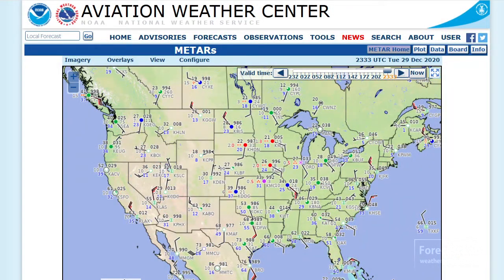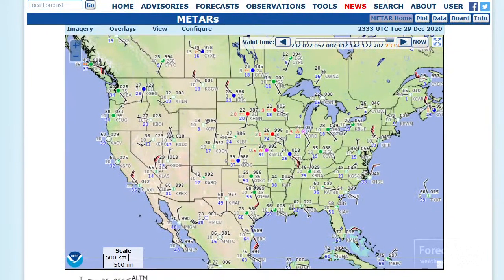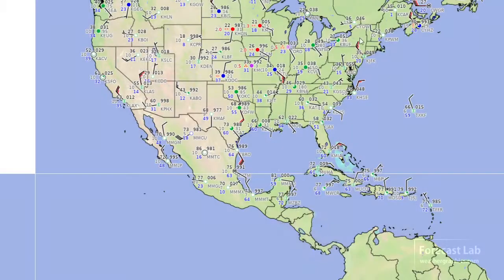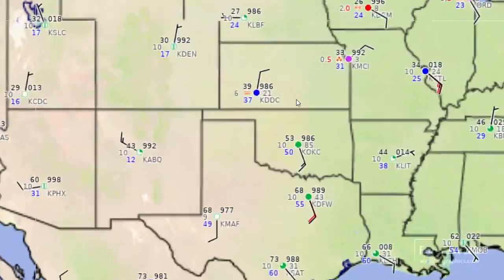Now that we have a very solid understanding of the thermodynamic structure of the air masses and where the jets should be, let's look at the actual data, and this will give us a more refined picture of where all these features are. Now, this is the Aviation Weather Center METAR plot, and I sometimes get kind of in a hurry using these websites, but I found this button right here, and that lets us expand the map and actually zoom in.